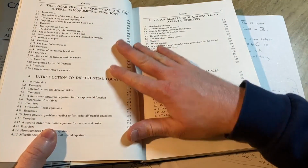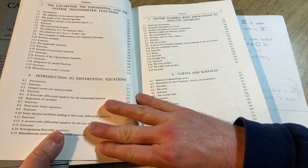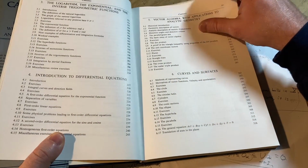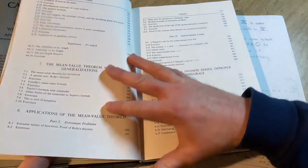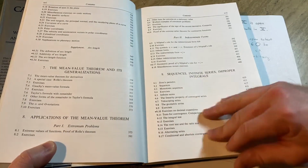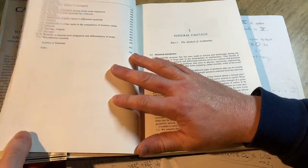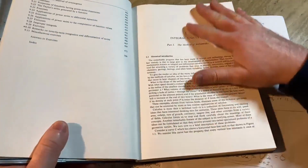The logarithm, differential equations, got some first order stuff, second order stuff, vector stuff, lines, planes, dot products, curves and surfaces, the cylinders, circles, parabolas, the mean value theorem and its generalization, some applications of it, infinite series. So this is Calc 2 stuff, infinite series. And that's it. And this is volume 1. So there is another volume, right? So it's not everything.